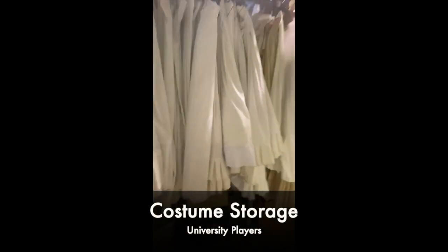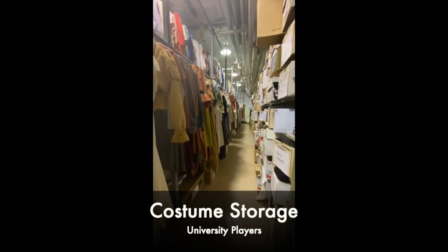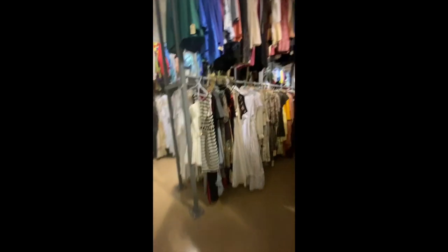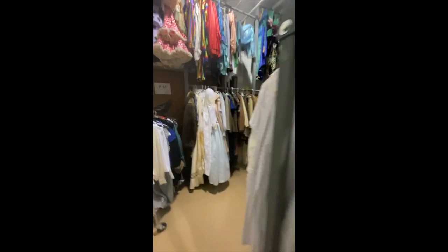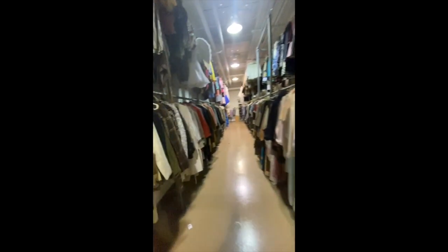So I thought I'd show you some of the storage areas where all of the costumes from past shows have been stored. So I'll do that right now. So let's go take a look. These are all the women's costumes. This space is much bigger. It's two-tiered. Lots of different period costumes that we've used in many, many productions over many, many years. Very organized space, lots of room, lots of period dresses through the different years.